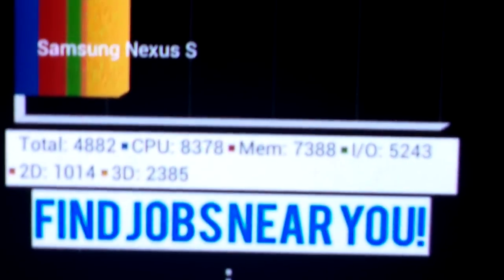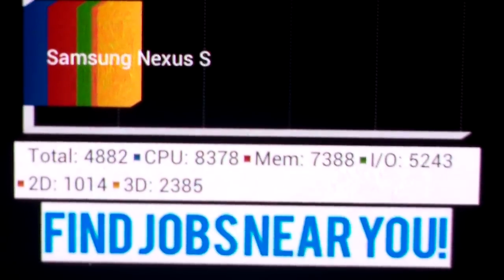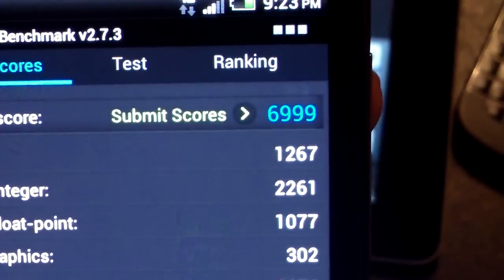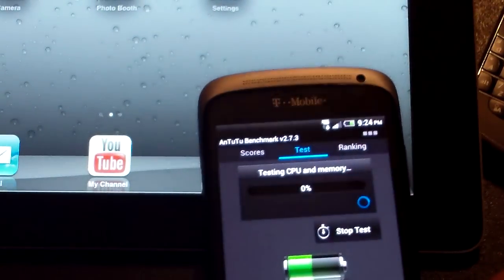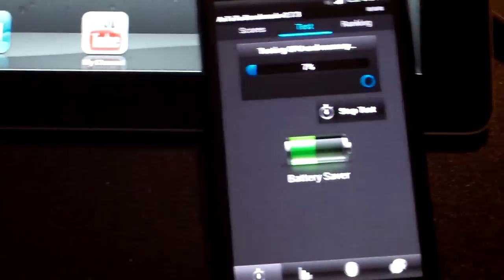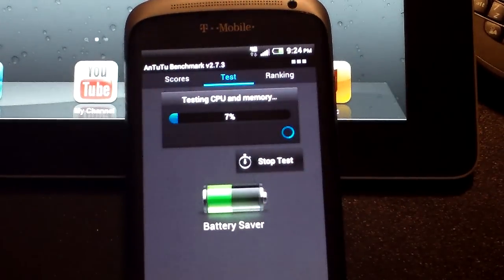4882. But let's take a look down here. Look at that. Beautiful scores. All right. Let's go to AnTuTu, and we'll go ahead and run this. Anyway, here's the other test that I had run. So now we're going to do it again. AnTuTu.